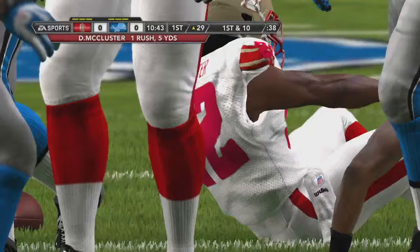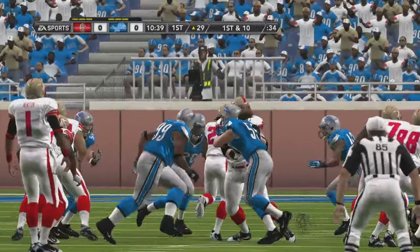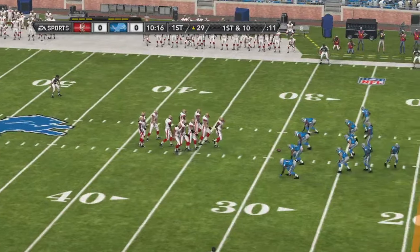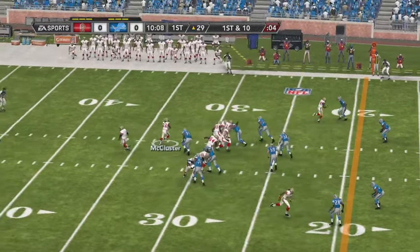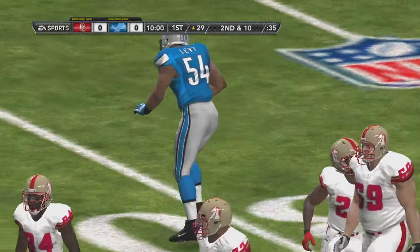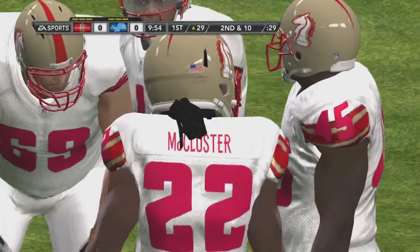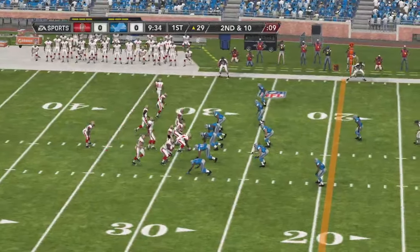He's brought down at about the 29-yard line by number 42. Now we have a first down and 10 to go. Ball on the 29-yard line. Newton with the give. And he's tackled around the 29-yard line by Levy. Second down and 7 yards to go. Ball on the 29-yard line.